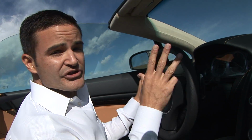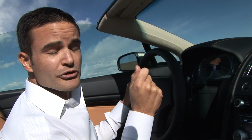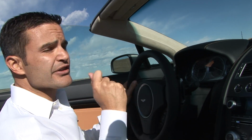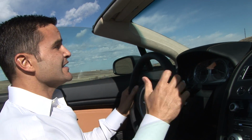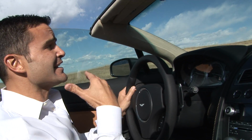The Vantage offers two transmission options to the Jaguar's one. You've got a true manual, which has got a weighty gear shift, great clutch, it's a thrill to drive. And then you've got this Sport Shift automated manual. It's a lot better than it was when it came out, but it's still a little abrupt, and it still is not that nice when you're using it in an around town setting.